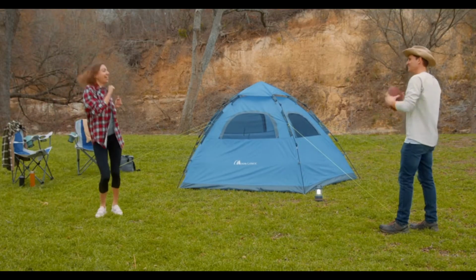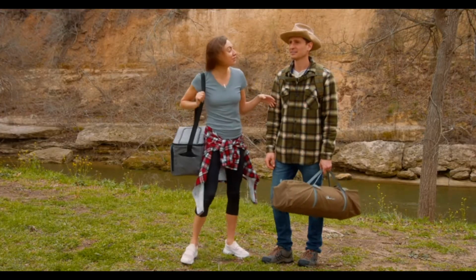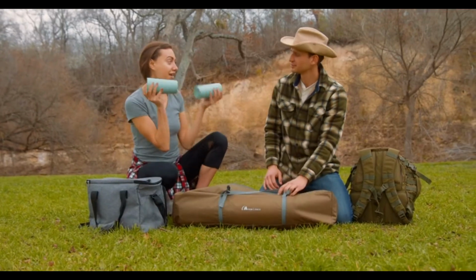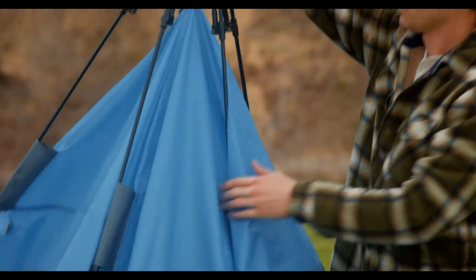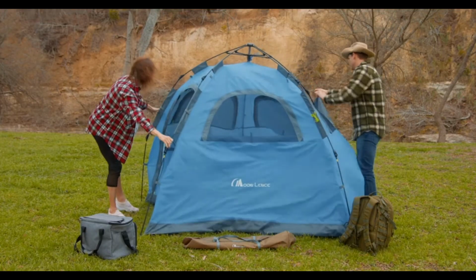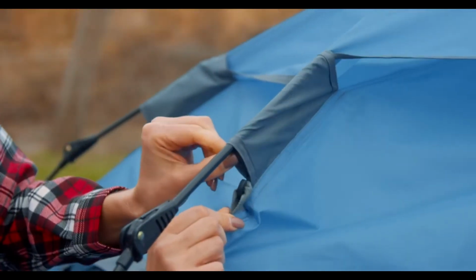Lengths, Instant Pop-Up Tent is the best choice for your camping experience. It is durable and spacious and will easily fit 4 to 5 adults. The tent comes in a convenient storage bag and weighs around 10 pounds. Simply lift the top of the tent, pop the top mechanism down, and then click the bottom joints into place. So it's very easy to take it anywhere.